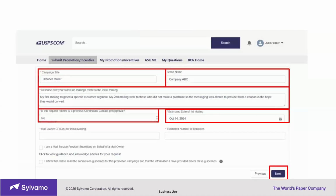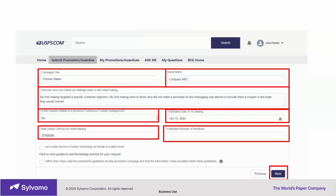If you choose yes on this, you'll be able to cite a previous service request number of an approved continuous contact SR. Throughout the year, you can always come back to the portal. You're doing 40, 50, 60 campaigns building upon each other. You'll always be able to cite that first one here. Mail owner CRIDs for the initial mailing required, and then estimated number of iterations. Of course, no one's going to know this because the success of your campaigns depends on how many more you send out. So initially, you're probably looking at 2 because you're looking for the promotion. If you have 50 down the road, great. But every time you just have to keep putting 1 more. All right, every time you got to click that I affirm I've read the terms and conditions.